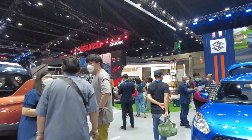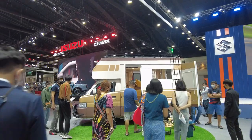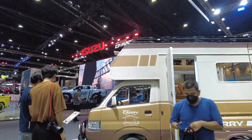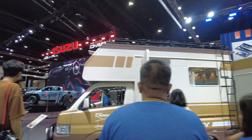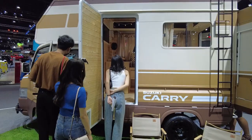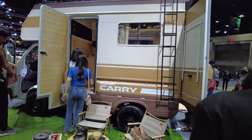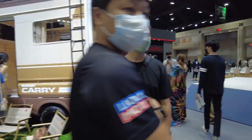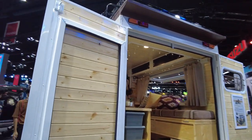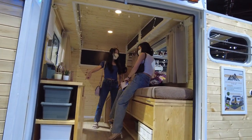This is cool. A little Suzuki Carry with a camper on it. I've never seen this Suzuki Carry in this country though. I've seen the older versions, the front end of this one. But it's looking pretty neat. It's got small wheels. All wood trimmed in here. Alright, we got some people modeling it for us.